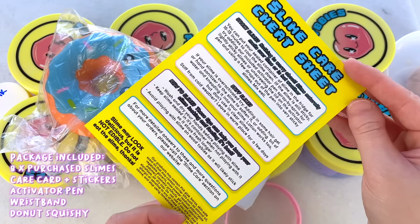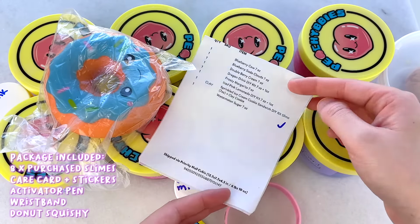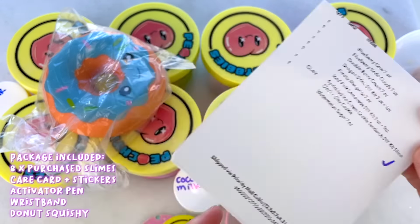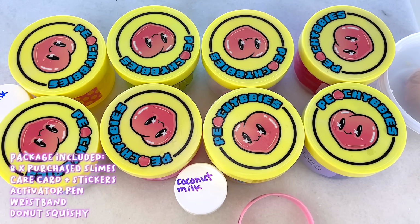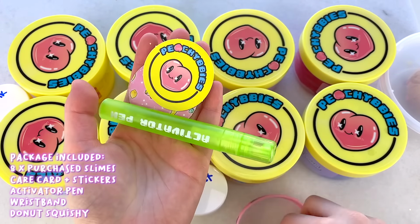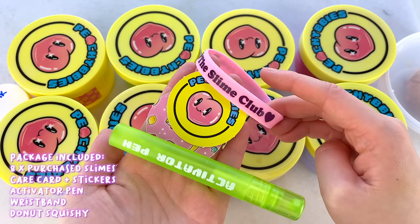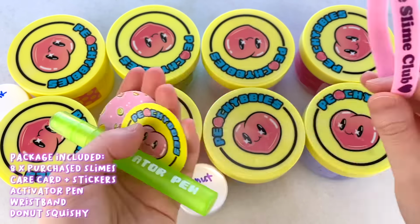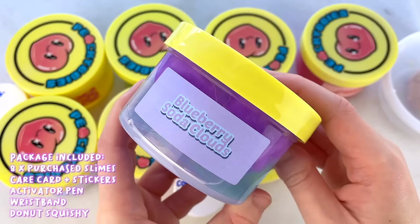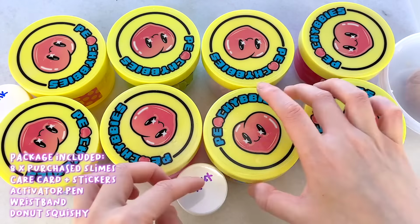Okay, let's go ahead and get on with the review video. So I purchased 8 slimes and you're wondering how did I purchase that many slimes? This is actually a purchase from Black Friday. I'm sure if I tried now, it would be super difficult getting this many slimes. Her shop is probably the most popular slime shop right now. The package arrived with some activator, a care card, some stickers, a wristband, and a squishy.